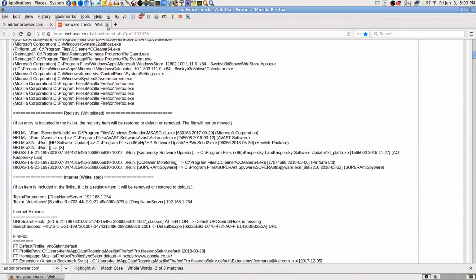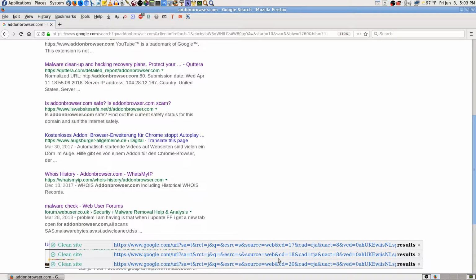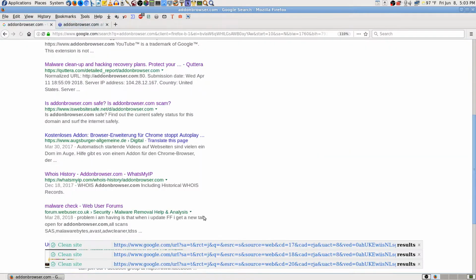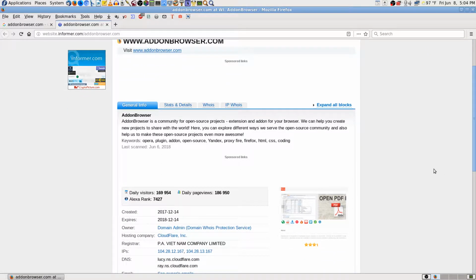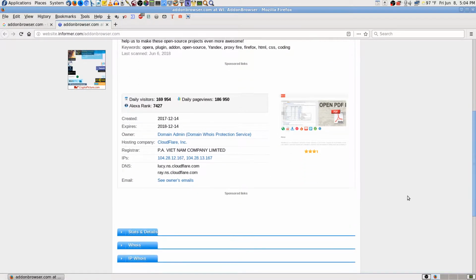Definitely looks like it's malware to me. And I'm talking about the, let's see, I've got one more page, don't we? Yeah, okay, so I'm going to close those so I won't go there by accident. Okay, addonbrowser.com. Again, Website Informer.